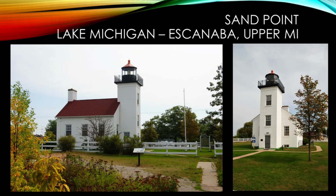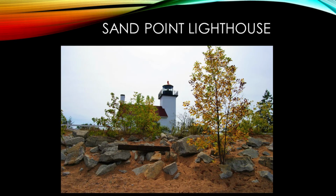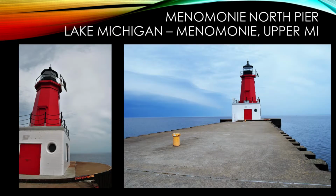9 keepers and their families served the light in Escanaba from 1869 to 1939, when shifting sands and improvements to the harbor left the light too far inland.